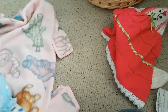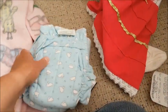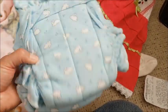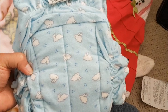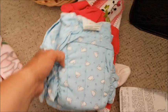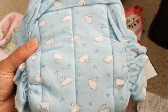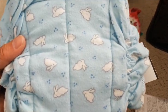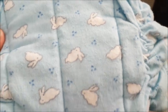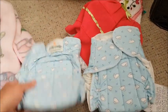So I got that, and I want to share also, because these will also fit. These, I won't show the price of these either. I'll keep one. I'll probably give her the cleaner one. But it's a cloth diaper, and it's light blue. It doesn't match this, but it'll fit the doll anyway. And it's a light blue cloth diaper with white bunnies all over it, and little dark blue bunny feet, I guess. They look like little track feet anyway.